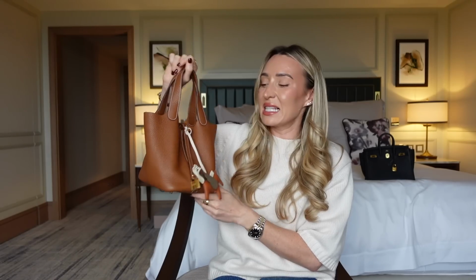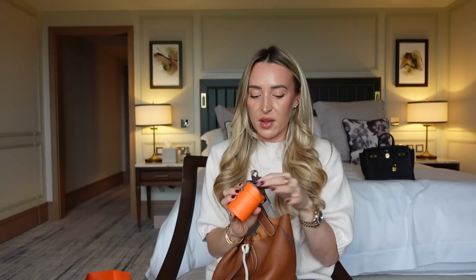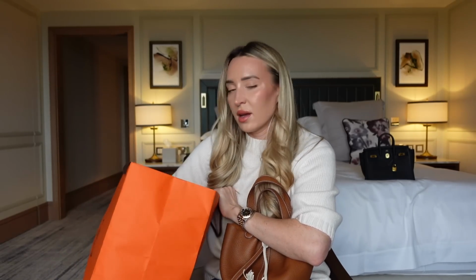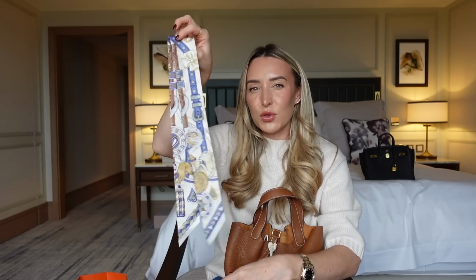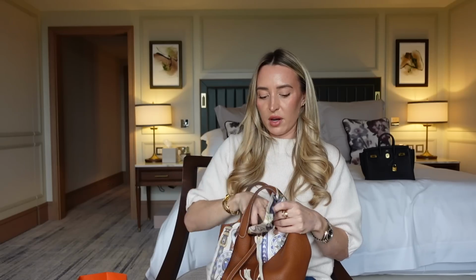It's something you can easily take on and off. And I also really love when people add twillies as well. I actually have a few twillies in here from a previous visit, but I brought them with me because I wanted to put them onto my Pickerton. So this one I have in particular, there's lots of neutrals, golds, and blues. And there's also a taupe colour running through it as well.